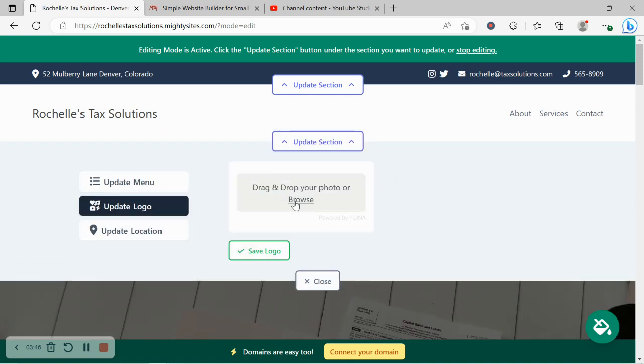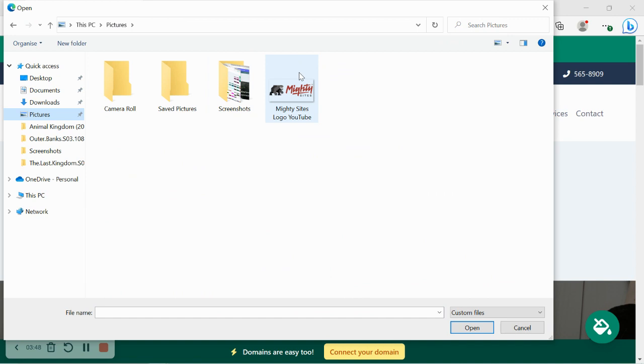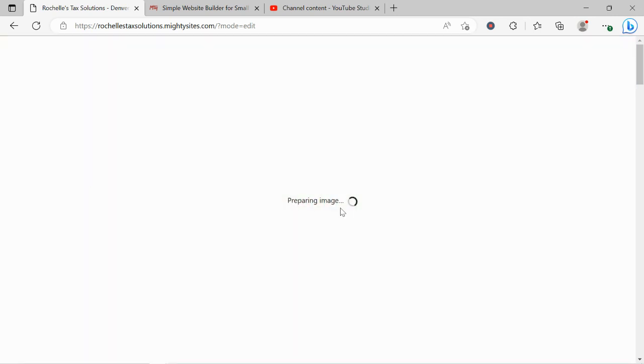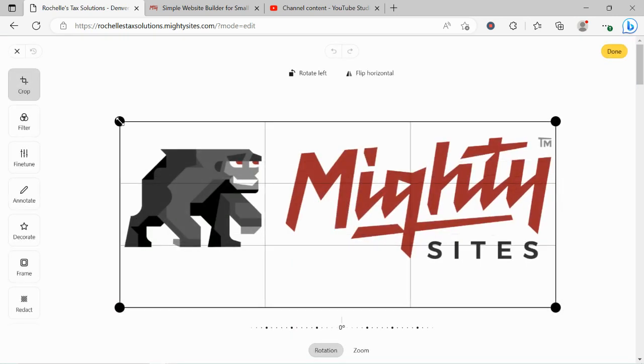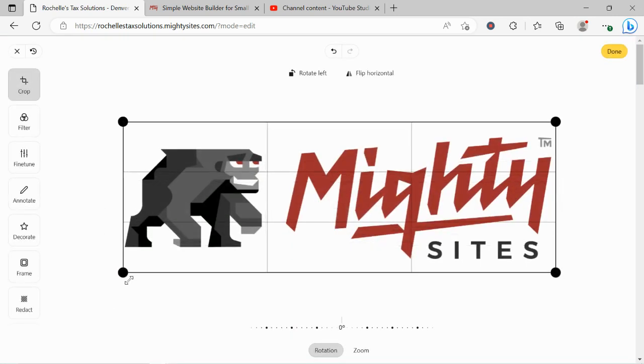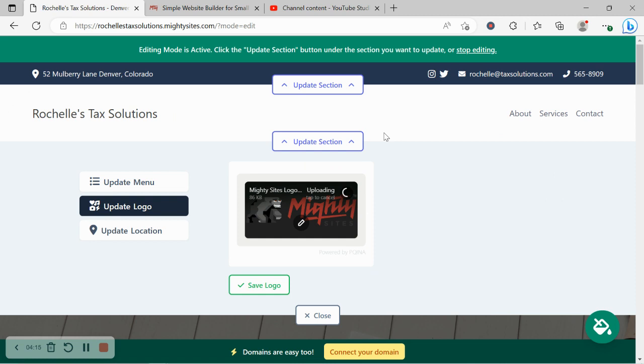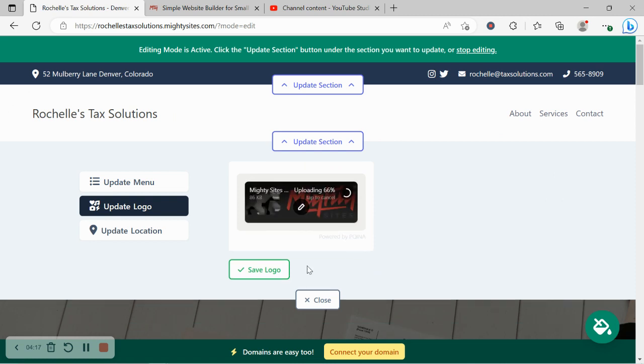Let's head on over to update logo and go ahead and browse our device and upload our logo if we have one. If you don't have a logo and you don't have a huge budget for a logo, I recommend you check out canva.com. Logo has been uploaded, but I do want to crop it ever so slightly. So I'm going to click on that little pencil, crop my image, my logo, shall I say. You also have options to add filters, frames, decorate it, rotate it, zoom in, etc. Let's re-upload that as I've now cropped it.